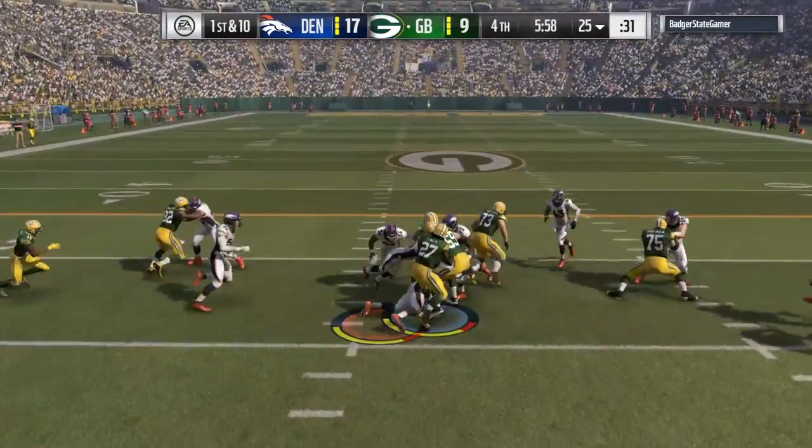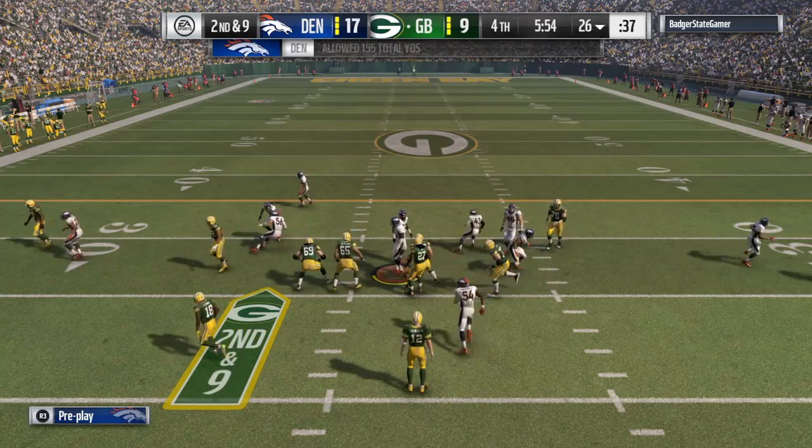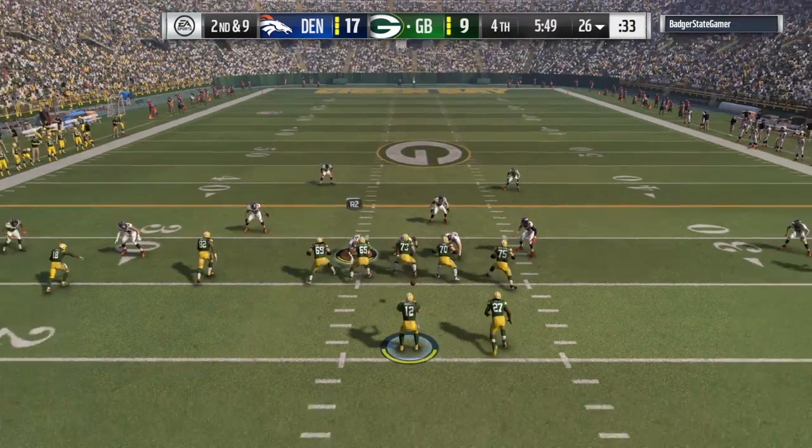They start the drive on the ground with Lacey. And he'll get this one up to the 26. Just a yard on the first down carry, so it's 2nd and 9. And they're going to speed things up here.